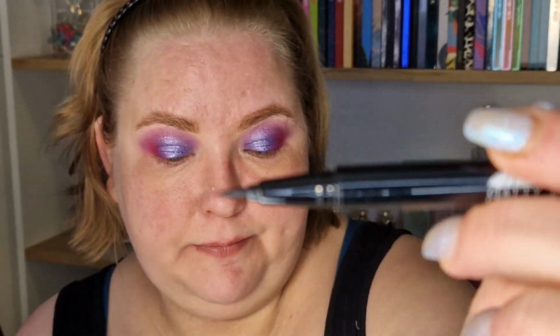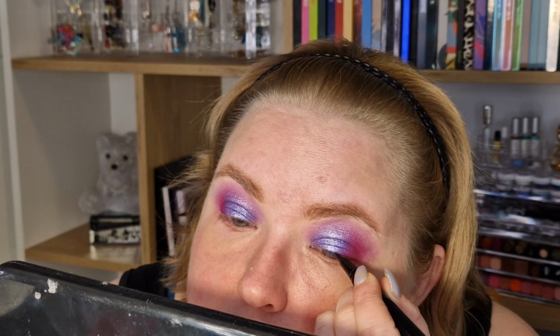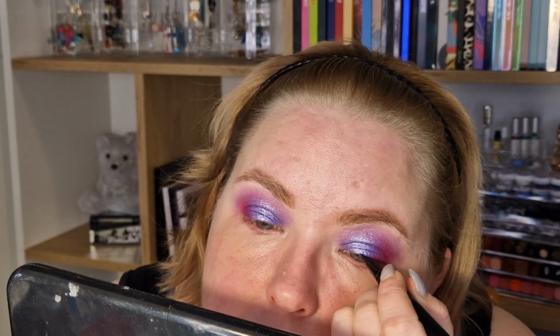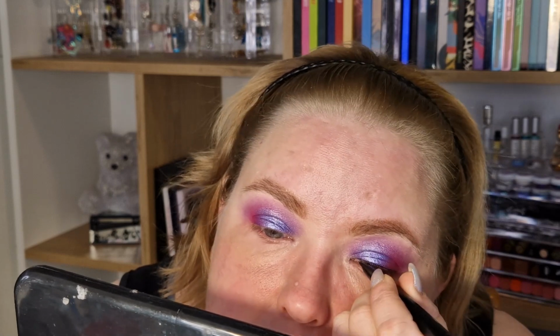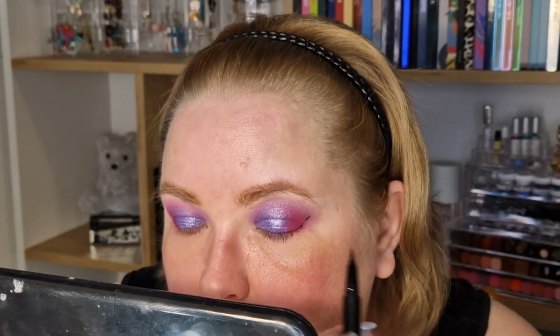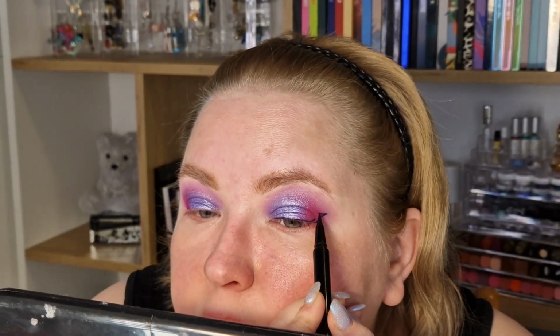Let's try. This is quite a thick applicator. I mean, it goes very thin on the end, of course, but it is quite thick. I'm sorry, I'm not a pro liner maker. And as I have hooded eyes, I need to do this kind of bat wing thingy.